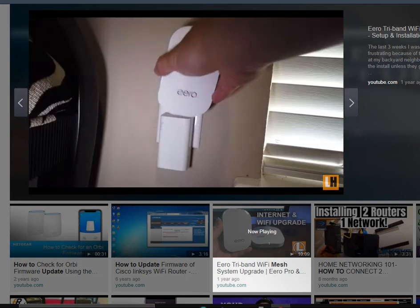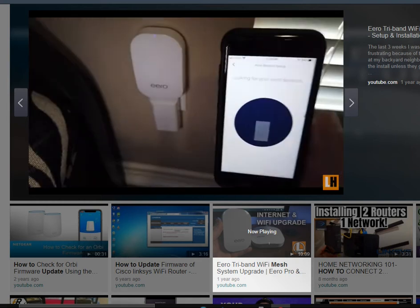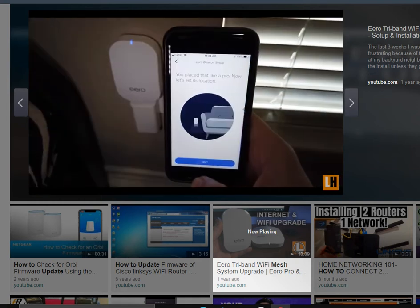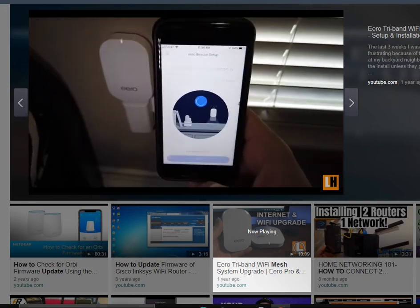As to the beacons, they are easy to set up. Just plug it in and add it on the app. Wait while the app looks for the beacon. Click Run Placement Test. Click Next and set a location of your Eero and wait until it is connected.